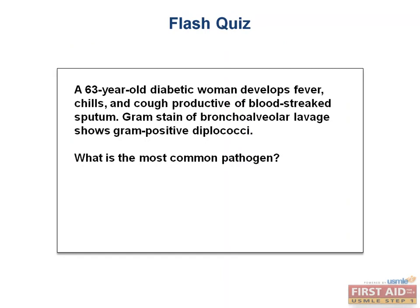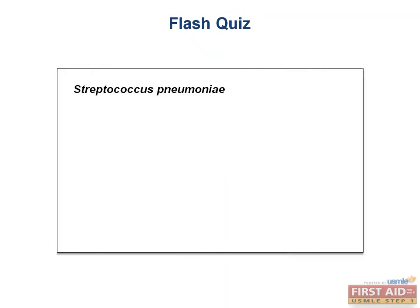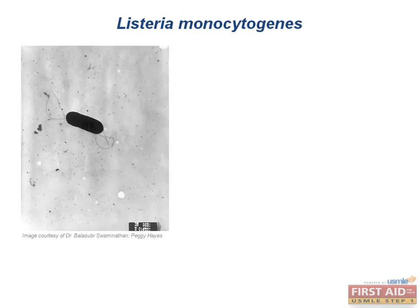Flash quiz. A 63-year-old diabetic woman develops fever, chills, and cough, productive of blood-streaked sputum. Gram stain of a bronchoalveolar lavage shows gram-positive diplococci. What is the most common pathogen? The answer is strep pneumo, which is the most common cause of bacterial pneumonia. Remember the description. Gram-positive diplococci will help you make this diagnosis. On chest x-ray, you would see a big lobar consolidation.